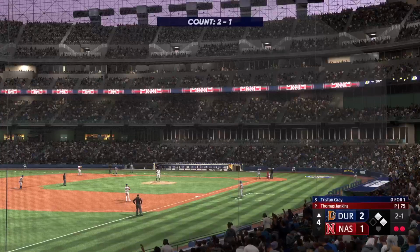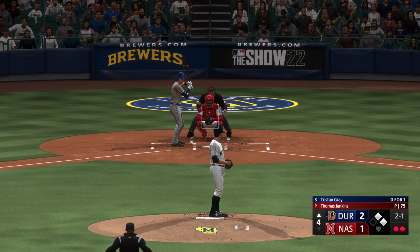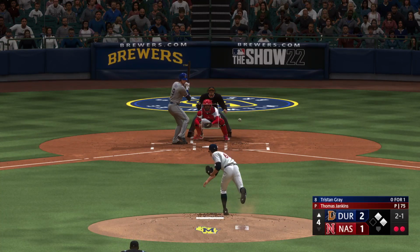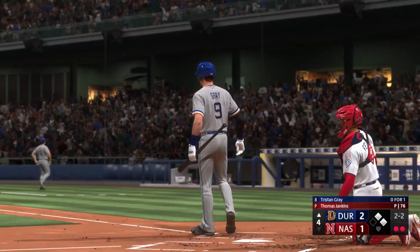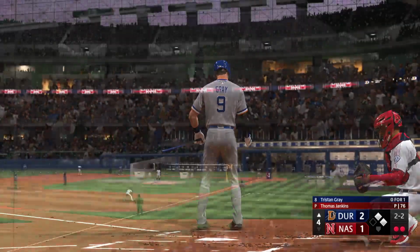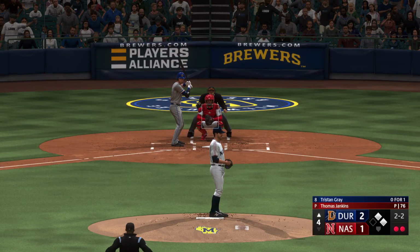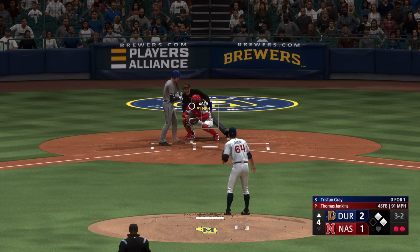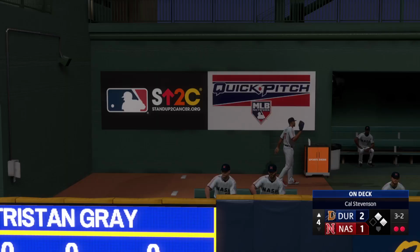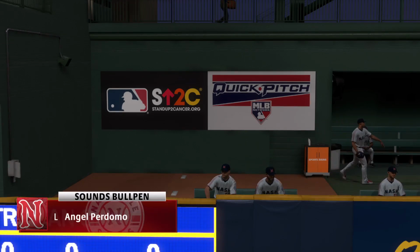Here's the shortstop at the plate, Tristan Gray. And the right-hander deals. That one fouled off, 2-2. Number 65 at second. Number 62 on at first with two down. And it's filled up. Two strikes. Movement in the bullpen. Angel Perdomo getting ready to go.